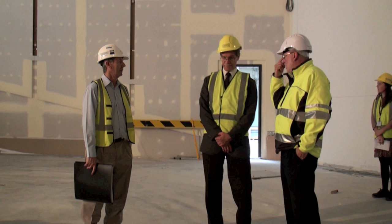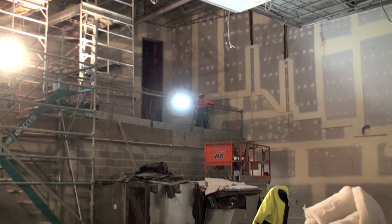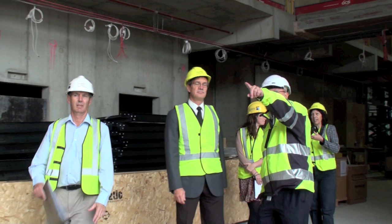Brookfield Multiplex is the managing contractor for the design and construction of the Fiona Stanley Hospital. The hospital, of course, is named after the eminent WA doctor and former Australian of the Year, Professor Fiona Stanley. The first concrete was poured on the site in September 2009, and the hospital is scheduled to open in 2014.